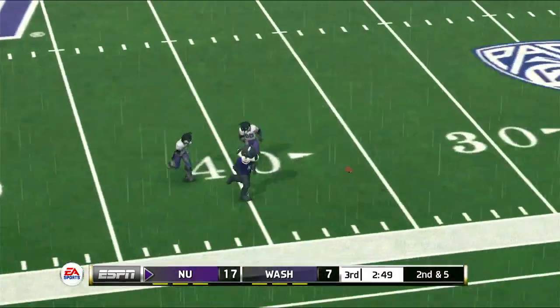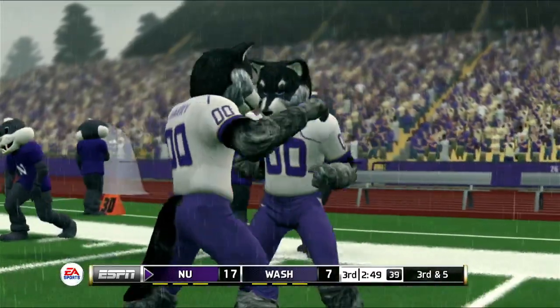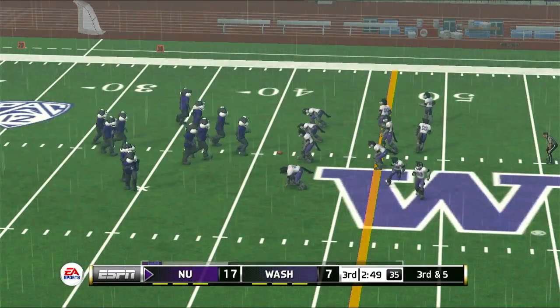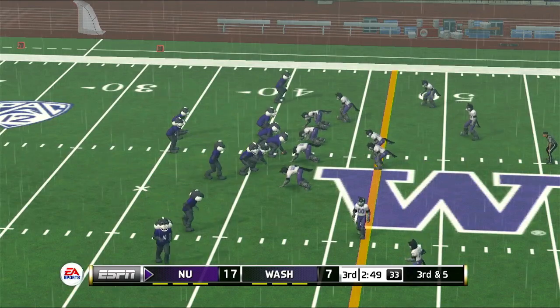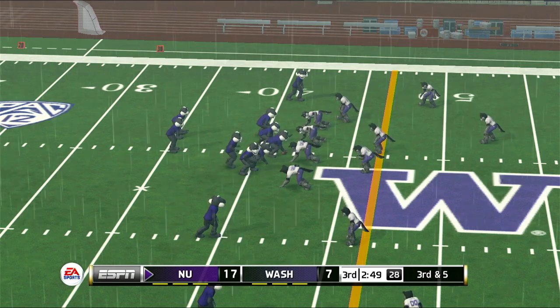He zips it. Number 14 was the intended receiver on the play. It's third and 5. Ball on their own 41. Mike 10. Down! Oklahoma!